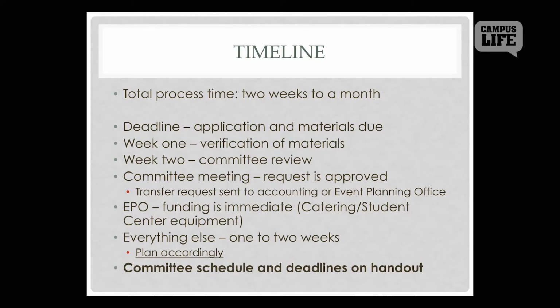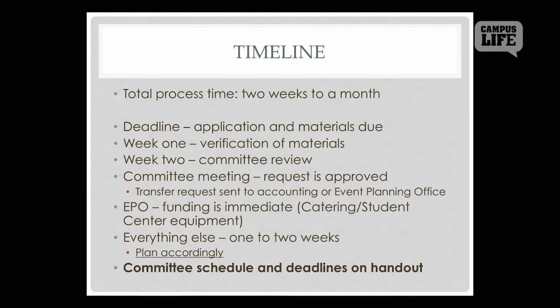And then the timeline, just very briefly. So I'll give you an example. If you had an event coming up in October or November, this would be the perfect time to request funding from student government. For instance, the deadline is always the Tuesday before the committee meeting. So a good example is today. Tonight was our Senate meeting. So tonight by 5 p.m. would have been a perfect chance for you to submit an allocation request for it to be heard next Tuesday at the committee hearing, if that makes sense. So it's always on a Senate Tuesday that you have to submit your allocation request.